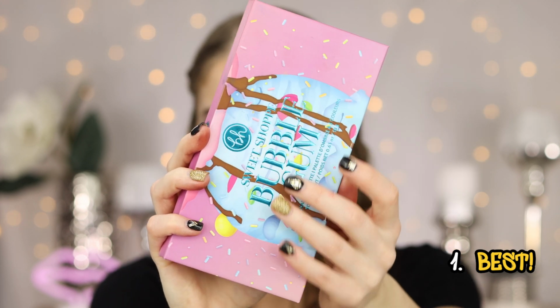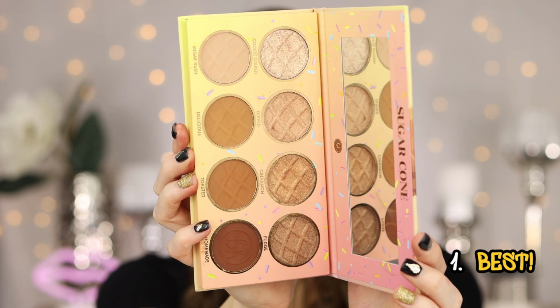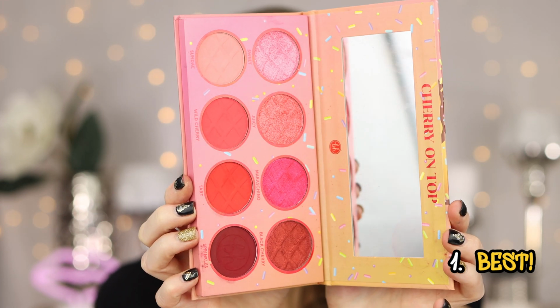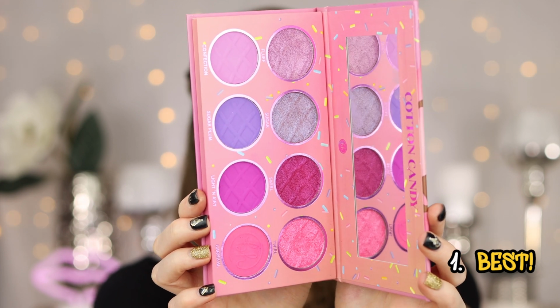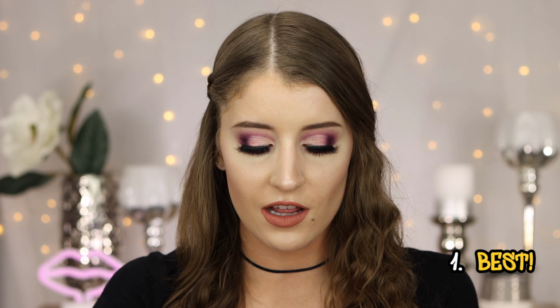There are 6 of these palettes, all with different color stories. We have a blue palette, an everyday palette, this red one, a purple and pink palette, an orange palette, and a green palette. I was so excited whenever these launched, and I bought all 6 of the shades of palette. These are so good. They have 4 mattes and then 4 shimmery shades. The mattes are amazing. They have great pigmentation, and then these shimmery shades are so good, you guys.